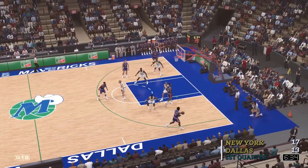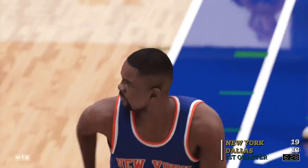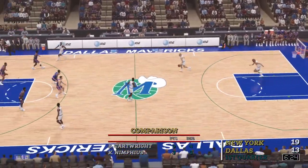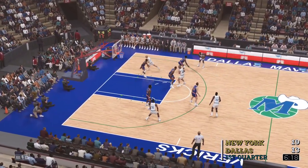And finished with authority. That's demoralizing for a defense. Cartwright gets the bucket. 9 points in the game so far. Mavericks trail by 6. Coach, they're ice cold on the offensive end. Well, something has to change.